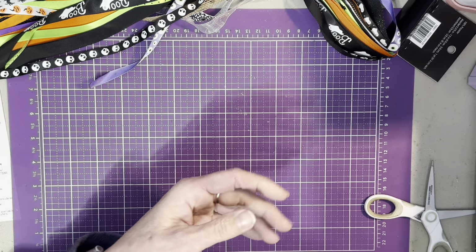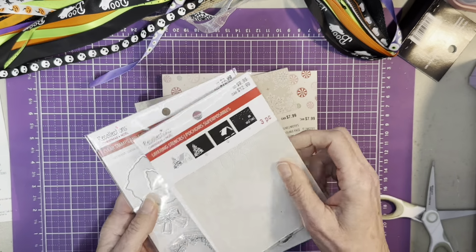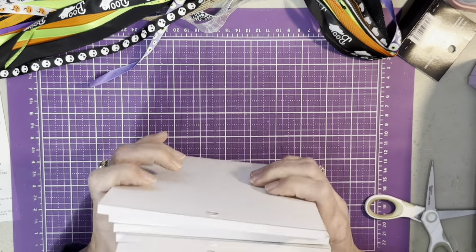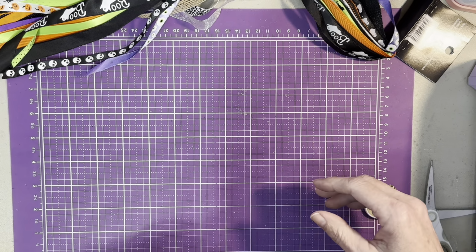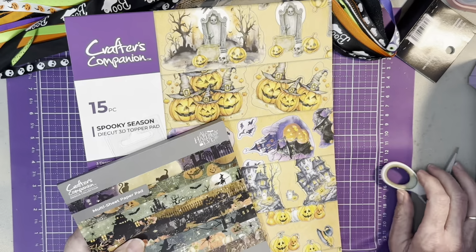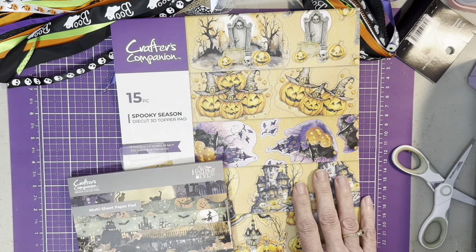Okay. So, I'll show you when I do this. I'll make a video on this. And that's what I got at Michael's. And then a shipment came in from my craft haul from HSN, and I ordered Halloween.